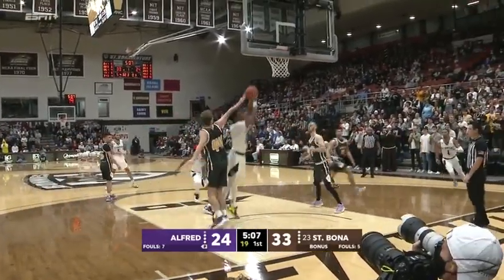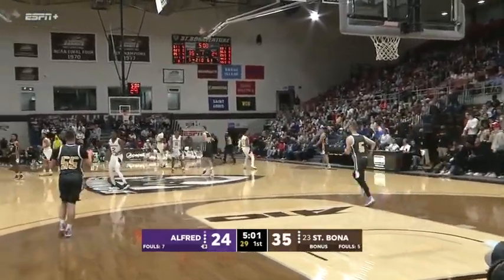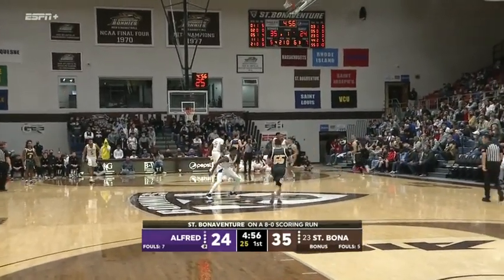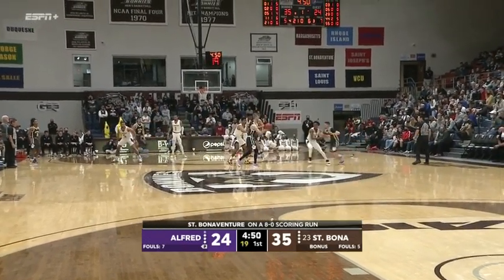Down low to Oshun, working with his back to the bucket. Nice move! Lays it in with the left. That's one of the smoothest moves you've seen from Oshuni in 4 years. And he talked at media day about how he was told by scouts, you want to play at the next level, you need to work on your offensive game. It looks like he put in some work right there.